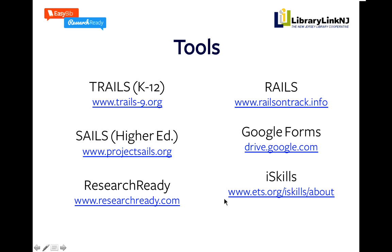So, of course, you can always take a more standard approach that will allow you to collect hard data on how students are grasping these skills. So we've listed some of the tools that are available online, and some of them are free, and that includes products like Trails, Sails, Megan Oakleaf also put together a grading rubric called Rails. So I think you guys are probably catching on to a trend here.